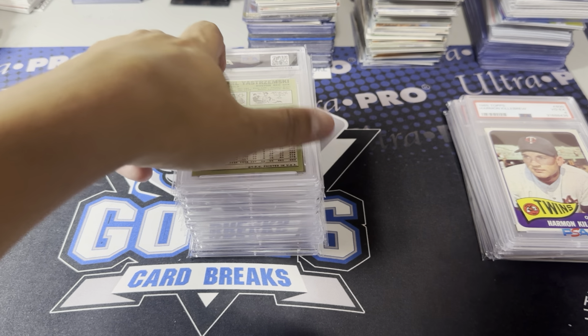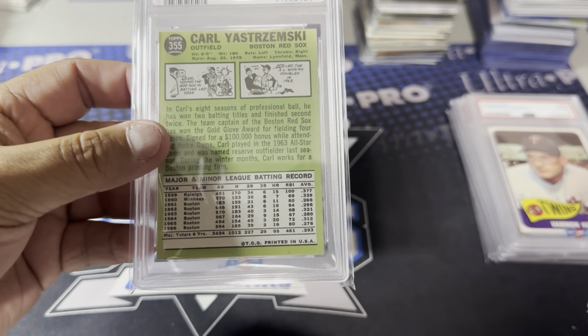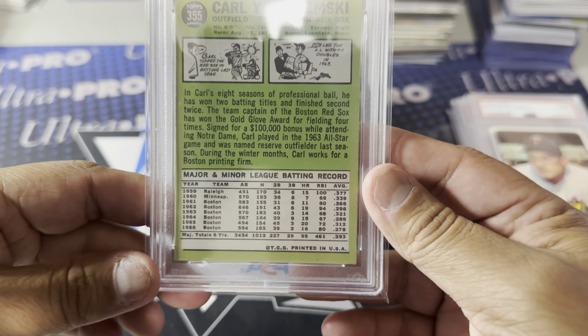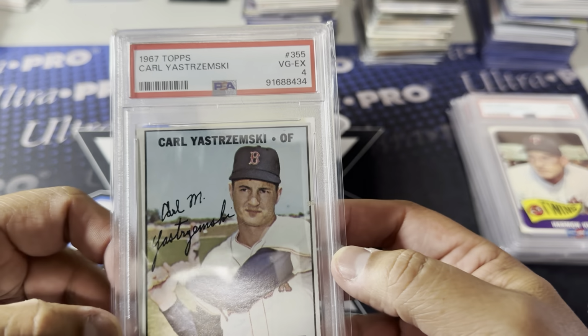The Carl Yastrzemski, pretty beat, I believe, on the top. You know, this is 1967. Carl Yastrzemski, again, off-center, again, beat on the top. But that's in a four. So, very cool.